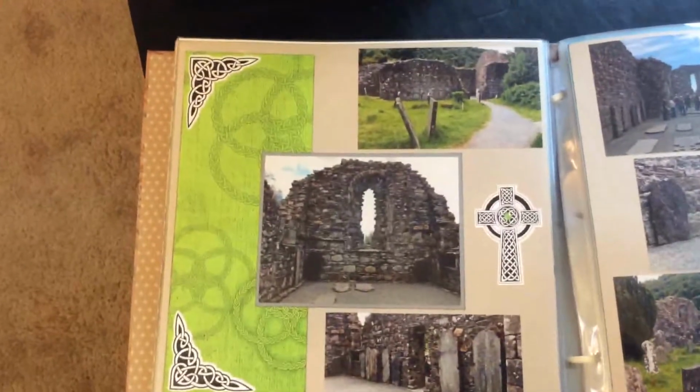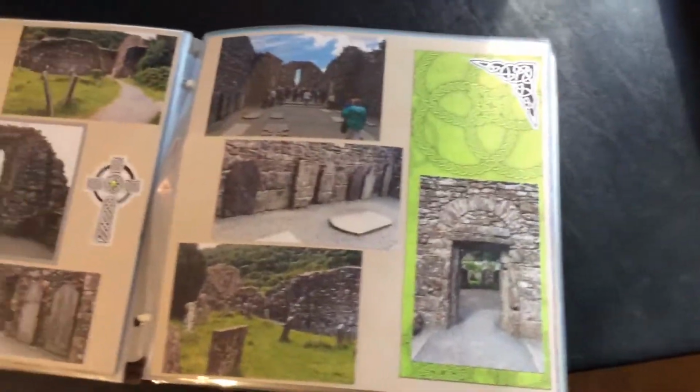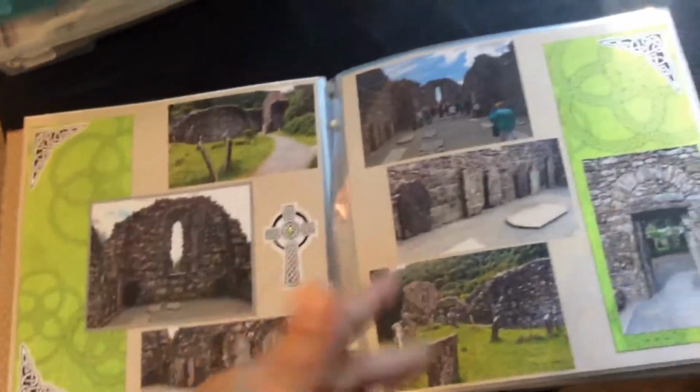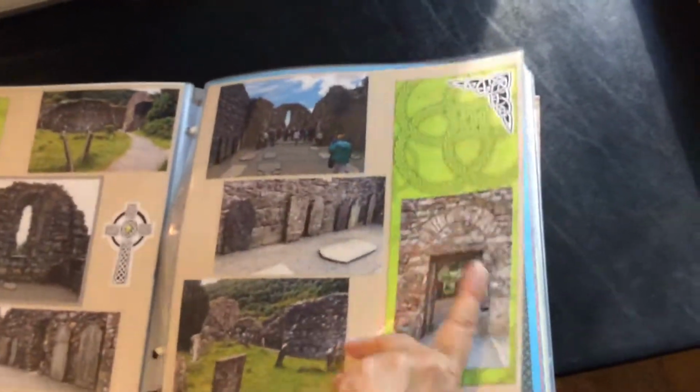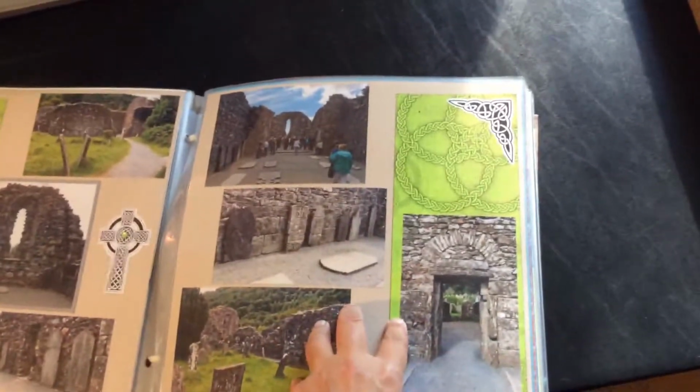And then notice, I'm going to zoom in there, that Celtic knot paper. I had pre-bought that. It was from Club Scrap, and I cannot remember the name of it, but it has all kinds of Irish designs in it. You'll see them again later, more papers. So if you like that, check their website. Again, it's Club Scrap. Check their website to see if that kit is still available.